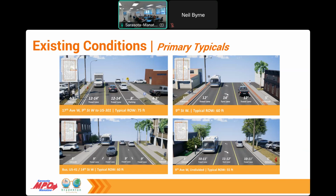And then Business 41, kind of our main corridor that we're identifying as far as safety concerns go. But that's 4 9-foot lanes on a transit system. So that's pretty narrow, pretty tight, not a lot to work with there, along with those 5-foot travel lanes.